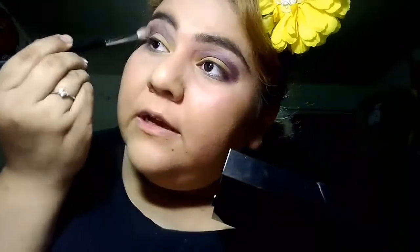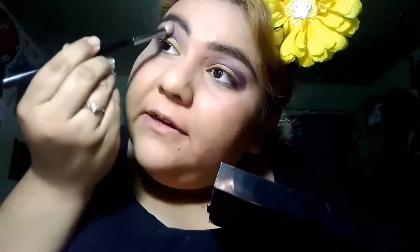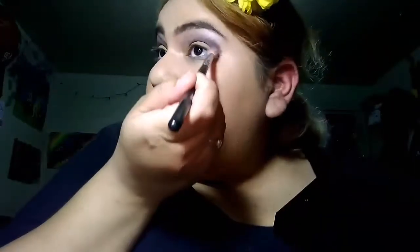Wow, that made a huge difference. I don't know if you guys can see that, but I'm just going to buff that out a little bit right here. I don't want it too harsh looking. Same with this.